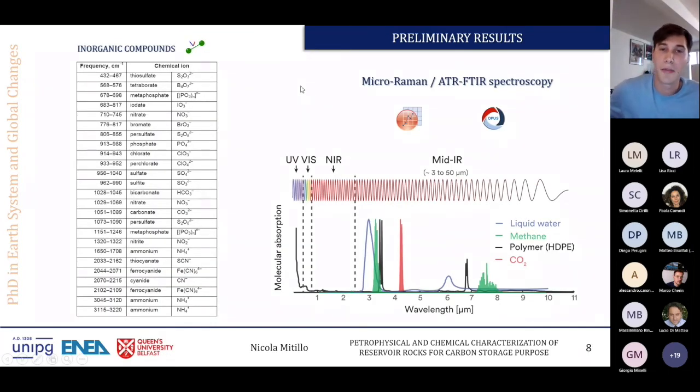Other preliminary results have been obtained from two other techniques, micro-Raman and ATR FTIR spectroscopy. Such techniques work in the mid-infrared range, where we can obtain information about the different molecular vibration patterns, each one with a characteristic frequency, about inorganic and organic compounds. These techniques are very much used at the moment in studies for CCS projects, because they are able to distinguish between carbon dioxide in different gaseous and solid phases, and also at different reservoir conditions.